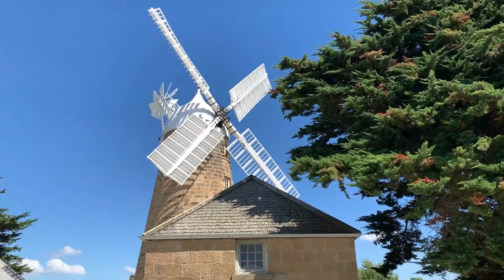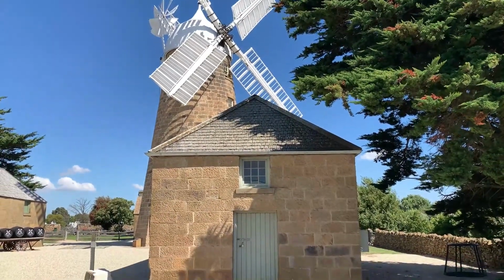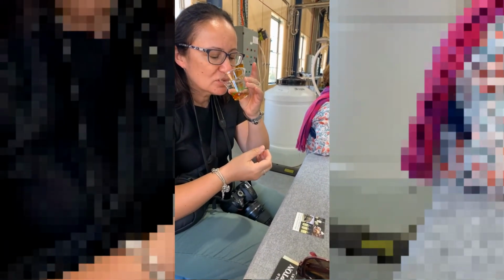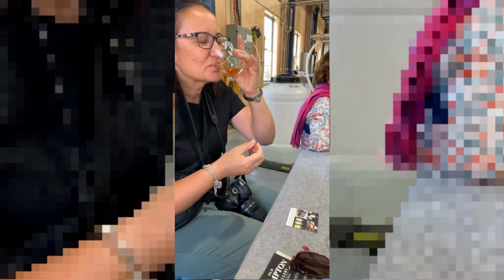And then our final stop was the whiskey and gin tasting at Kempton Distillery. That's not normally on the tour, and I wouldn't rave about that. I don't drink that sort of alcohol, so it wasn't my cup of tea.